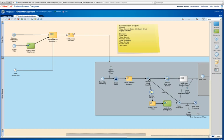Once an order has been submitted, we're going to invoke our business rules engine and we're going to prioritize the order. We're going to evaluate the total order value, and based on that order value, it's going to drive SLAs within our process flow. Flowing forward, the next step is to move into our order manager role.